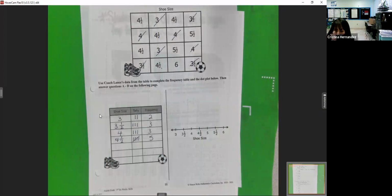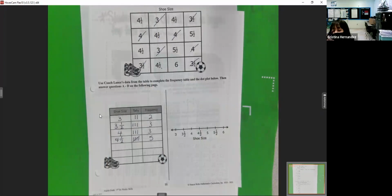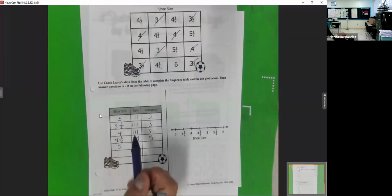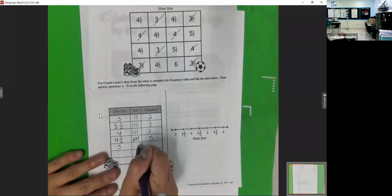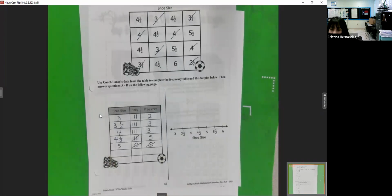What comes after 4.5? 5. Even though there are no 5s in here, you still have to put the number 5 because we're going in chronological order. You can't miss anything. So even though there's no 5s, I'm going to put 0. You can put a line through it. Good. You got to go in chronological order.